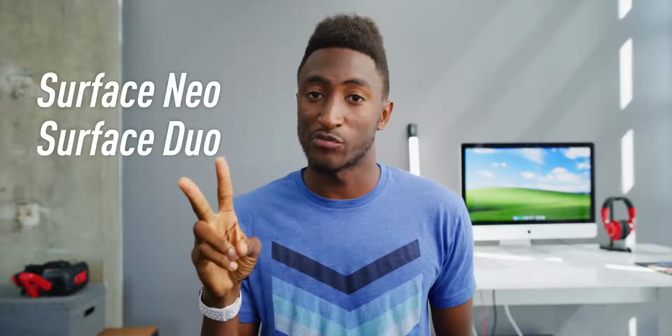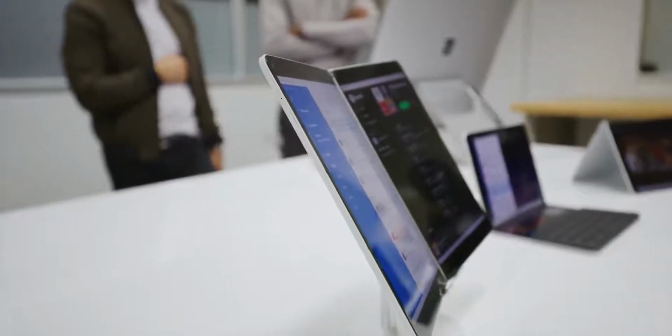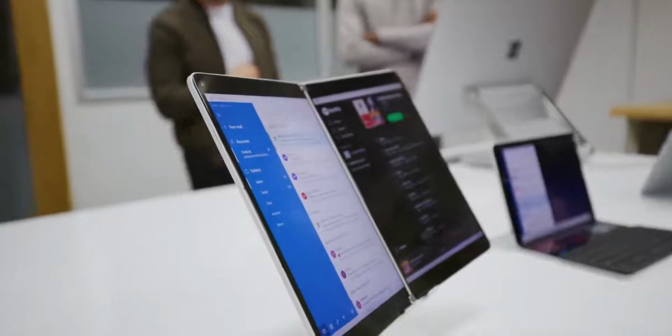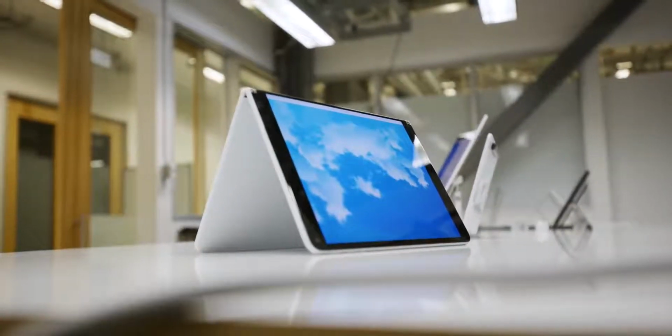So out of these Microsoft labs, they've showed two things, two future products for next year. One is Surface Pro Neo, and the other is Surface Pro Duo. So let's start with the Surface Neo. It's a tablet-sized, dual-screen, foldable, super thin, and with this 360-degree hinge.